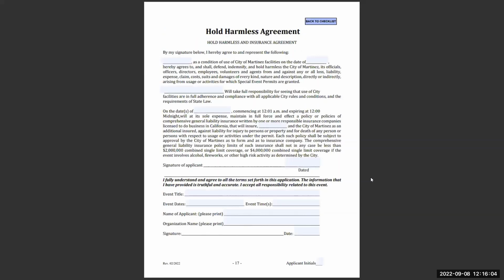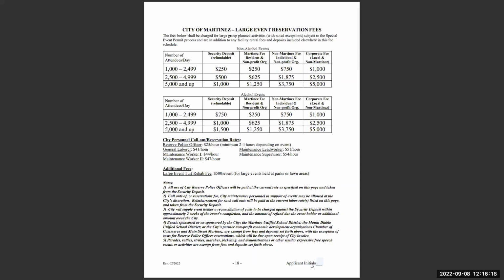Okay, and then we also need the hold harmless agreement fully signed and filled out. Again, you can add your organization name up here, and then the applicant would need to sign off on these. We do not have event fees for any events that have fewer than 1,000 attendees, unless you are reserving a park space or a plaza area. So we have fees for any picnic rentals, the Ignacio Plaza outside of City Hall and Susanna Park. Otherwise, if you have fewer than 1,000 attendees, then there is no larger event reservation fee.